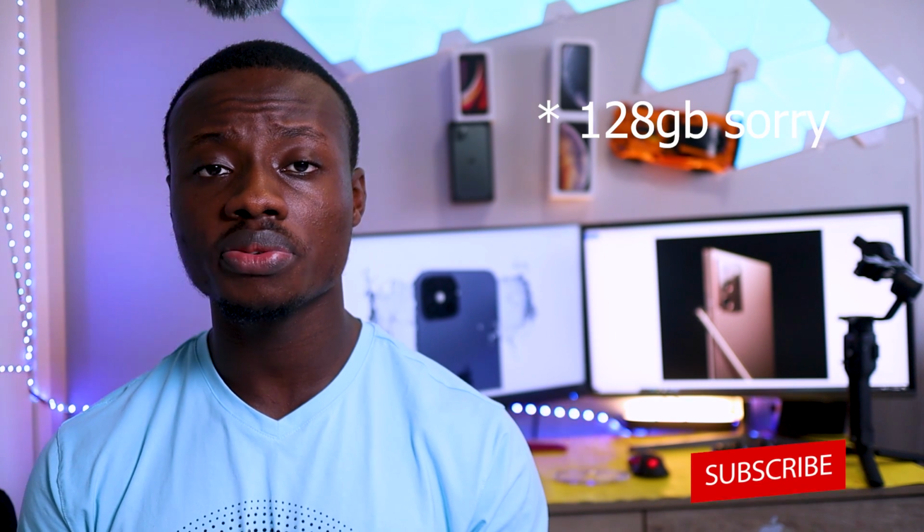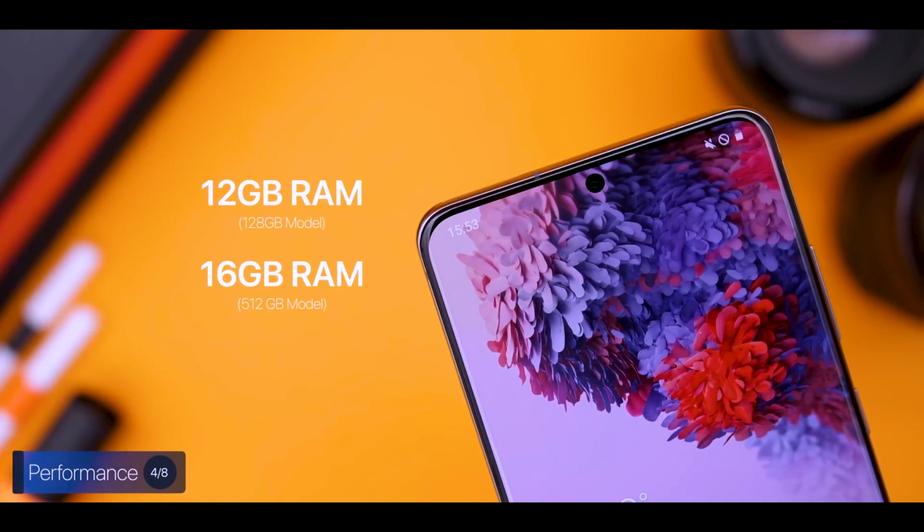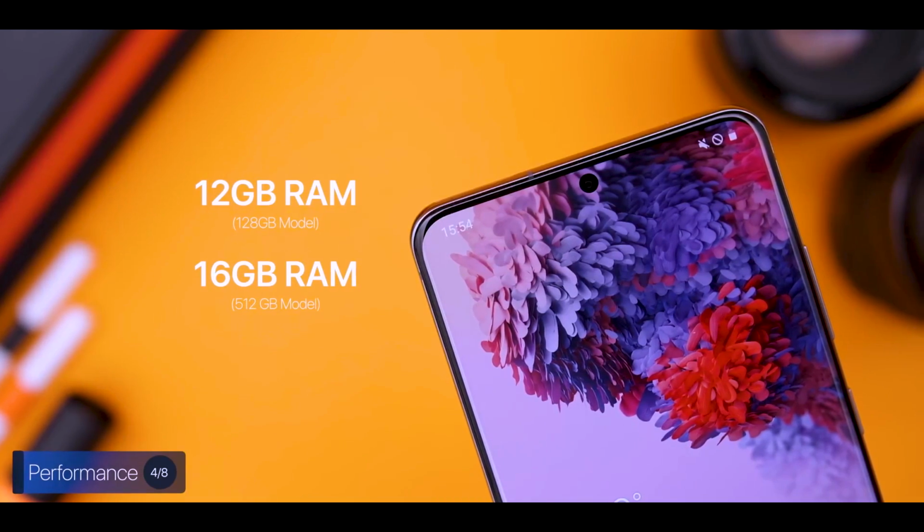So now let's talk about the processor, the RAM, and the storage. On the Note 20 series, we're expecting a base storage of 256GB of internal storage with 12GB of RAM, and there's also going to be a 512GB of internal storage with 16GB of RAM. It hasn't been confirmed if this is going to apply for both the Note 20 and the Note 20 Ultra, but I'm certainly sure it's going to apply to the Note 20 Ultra.